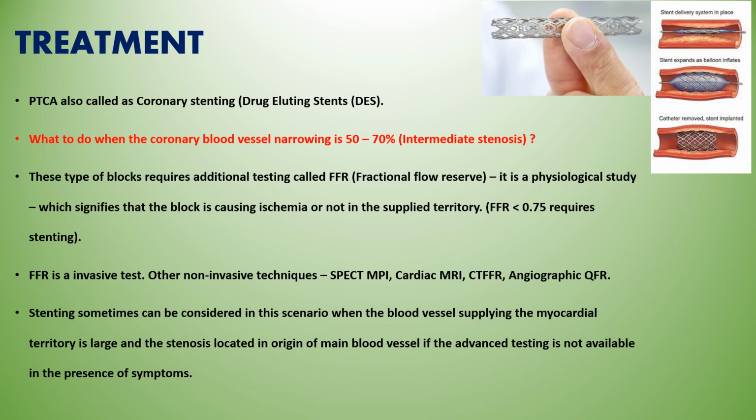If the patient cannot afford anything and these tests are not available and the patient is still symptomatic, we can sometimes consider stenting in a scenario where the area of myocardium supplied by the blood vessel is large. If that supplying area of this vessel is large and if the stenosis, that narrowing, is located in the origin of main blood vessels, like in the initial part of the blood vessels, then if the patient is symptomatic, we may consider stenting even in the intermediate stenosis in the absence of this physiological testing. So these are the important points on when we will go for stenting and when we will not.